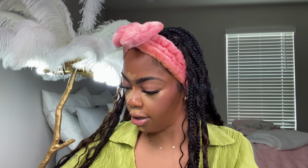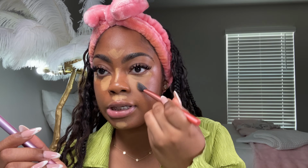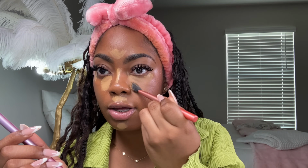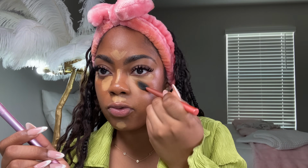Usually I used to use this brush to blend my concealer out, but I don't hate it. I still use it though, to finish up, but this one is more angled and it's really made for your concealer. So I would definitely recommend getting this brush from Real Techniques. Or if you don't want to pay for the Real Techniques one, I think they have a dupe on Shein, so you can also get it over there for like $1 or $2.